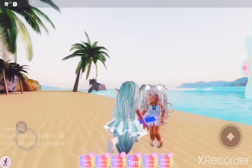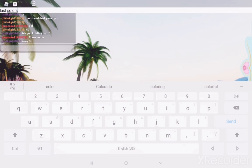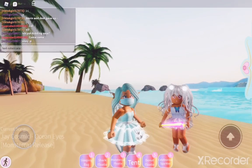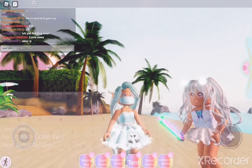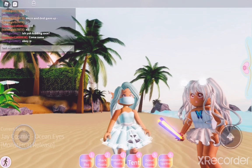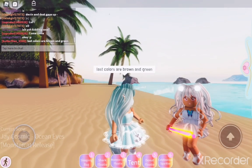Now, the last colors. I'm gonna do a hard one. I'm gonna do like a green and a brown one. That's what I'm thinking. Colors are brown and what is it? Green. Oh, oops. Brown, green.